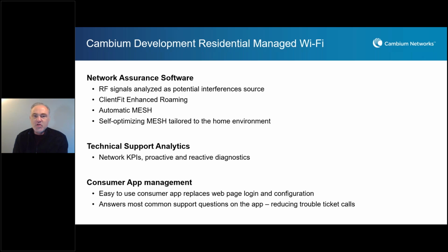On cnMaestro in the cloud, cnMaestro on premises, technical support analytics, using those network KPIs to give you more proactive diagnostics. So you can identify problems before the customer calls and create an action plan that can be effective before they call and complain. And remember, when they're complaining, oftentimes it's about latency with the application layer that they're using. And the consumer management app, that's going to be a key thing because that's going to also help us reduce trouble tickets.